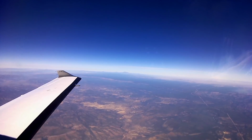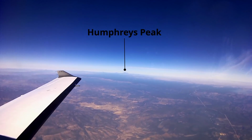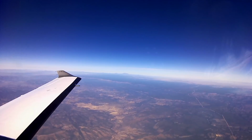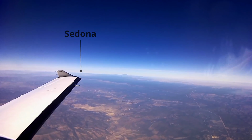Got a really nice view here of Humphreys Peak, the big tall peak out there. I hope you guys can see that. Flagstaff is right on this side of Humphreys Peak, and then right over the wing, you can see the red rocks of Sedona.